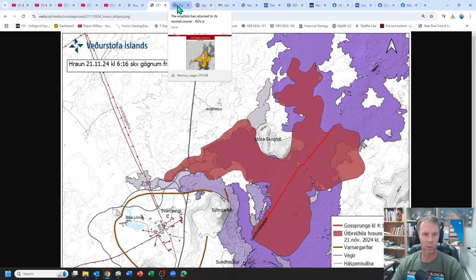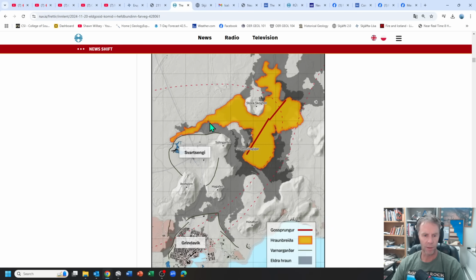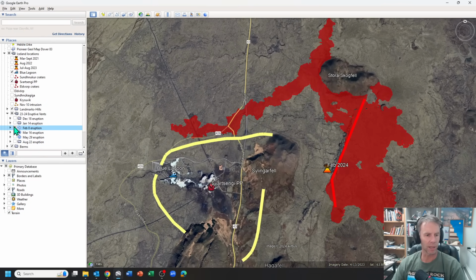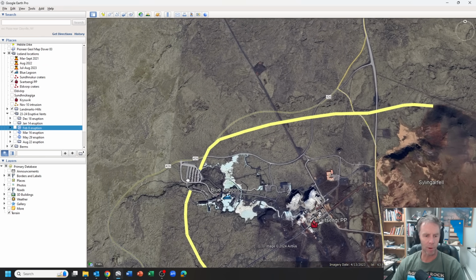But it's actually gone quite a bit beyond that. In fact, if we come over here to one of the news stations' maps, you can see the lava extending all the way over here to the parking lot, which is going to be something we'll discuss in a second. So the parking lot area is way over here, and the lava has wrapped around the berm and has taken out part of the parking lot.